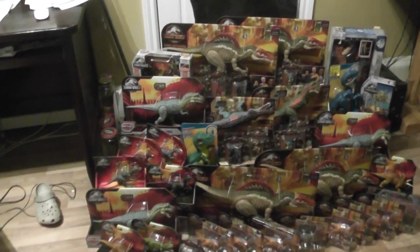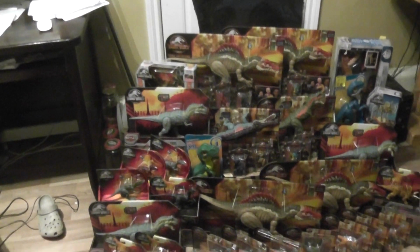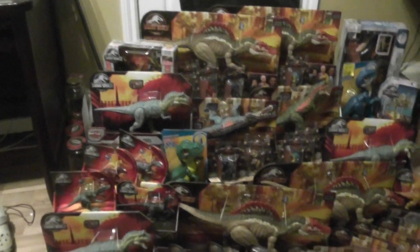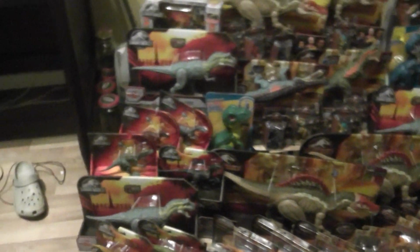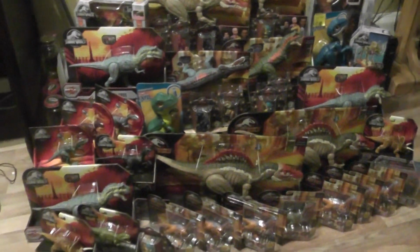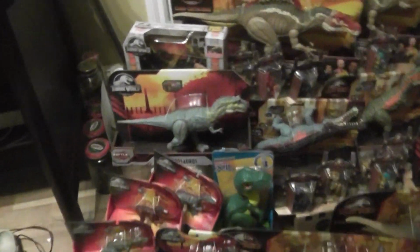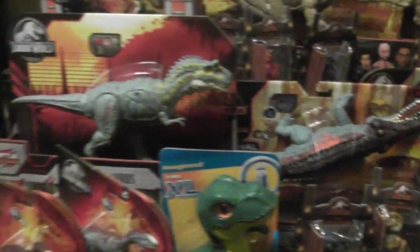Today we'll be taking a look at my massive stash. Right now this is a mix between some new figures that I've recently acquired and some older ones that I'm holding for friends. And as you can see, it takes up a lot of space. It's really beautiful. I did a few posts on Instagram recently. You can check those out as well if you want some less detailed looks into this.